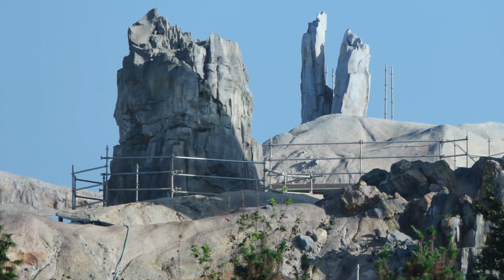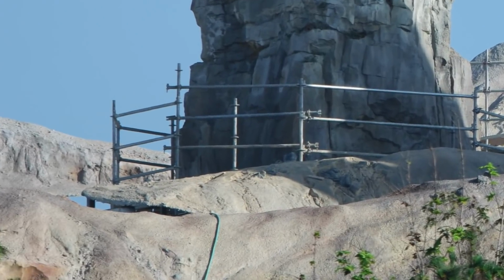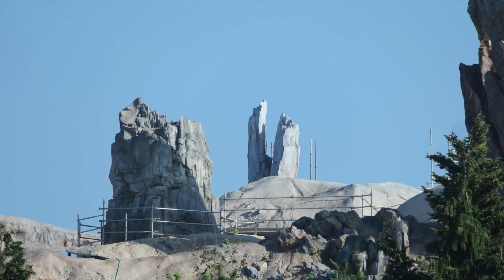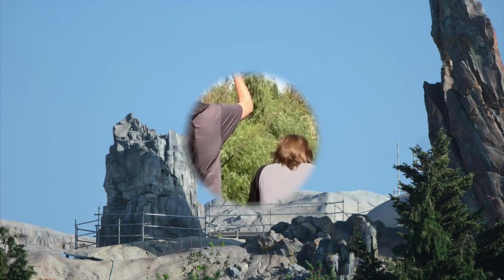Next, if we look at the lower left of the picture, we can see that there's a space between the rocks. We can also see some of the structural framework holding up the rocks. This area still needs a little work. It'll eventually be covered with rock formations. However, they're going to have to wait until the scaffolding to the right of this area is taken down to make room for the additional rock work. Next, we'll take a ride on the Mark Twain.